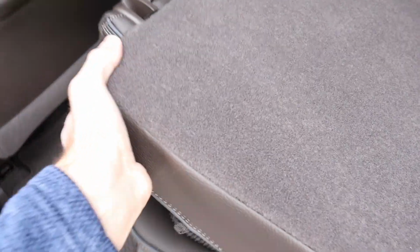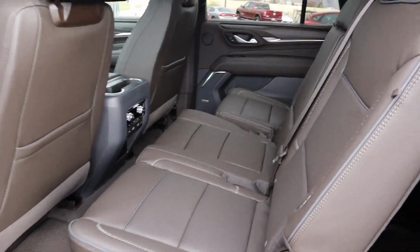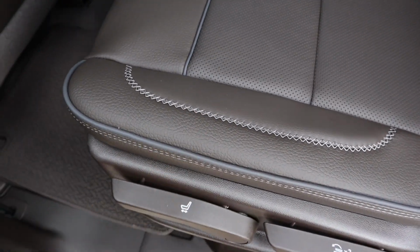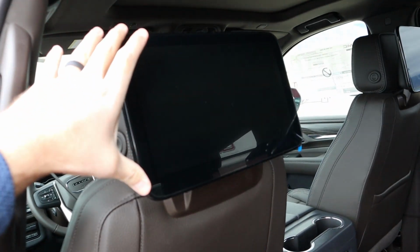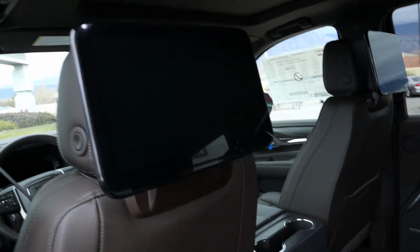And then if you guys are wondering, you can just pick this up. It's kind of difficult to do with just one hand, but you can manage to do it with one hand. Now, you guys will notice, again, the same design here with the perforated leather, and the stitching that goes through looks really unique. And then this does have the screens here in the back. They are touch screens, which, again, is another nice thing to have for the rear passengers.